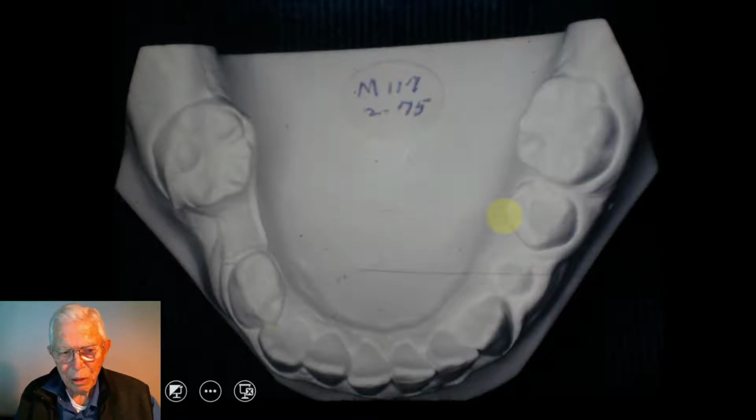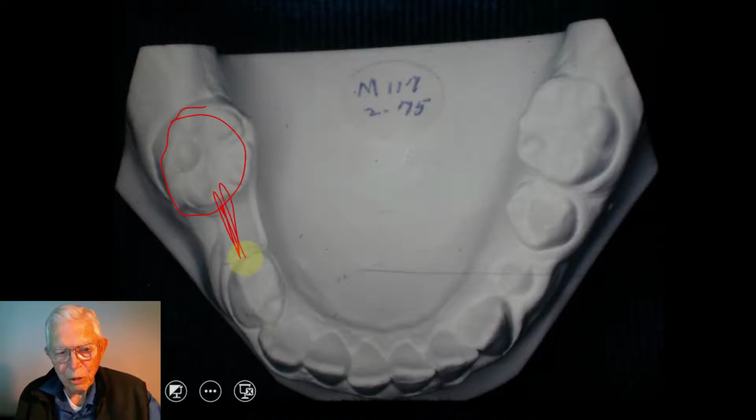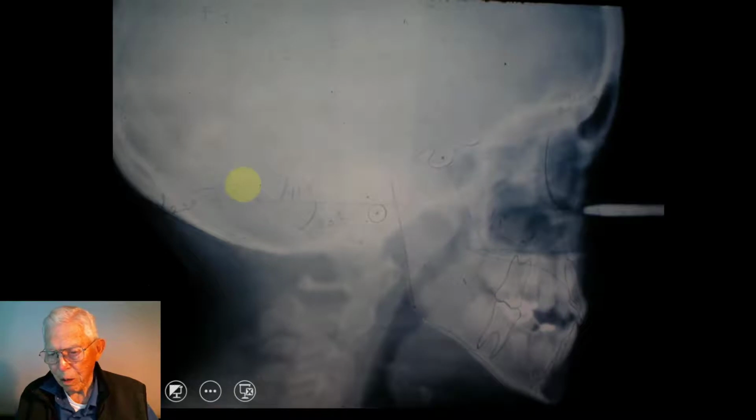She had a space maintainer in here. She lost a tooth, the second deciduous molar, so they banded this tooth. They had a space separator, but it reared that tooth up, and it's not doing really everything it ought to do here. And now, if we look at it, she had almost an edge-to-edge bite and a slight cross-bite in the anterior part of the mouth.